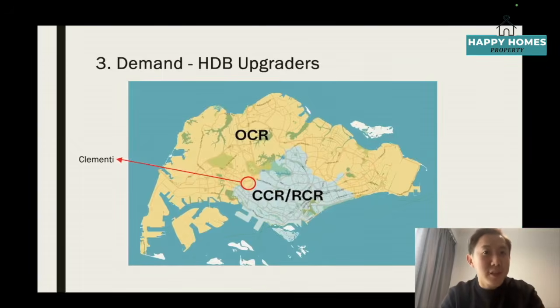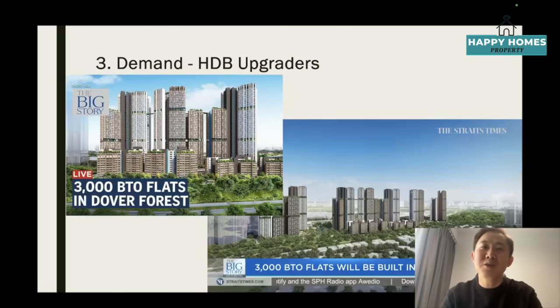Now, let's look at the potential demand in this area, which I think would be quite the contrary between the smaller 1 and 2 bedders versus the bigger 3 and 4 bedders. Clementi is located in the outside central region, or OCR for short, which traditionally attracts buyers staying nearby, which are predominantly HDB flats. Many of these flats are high-value HDBs in Clementi, Ghim Moh, and Queenstown. In time to come, 3,000 new BTO flats are slated to be built across 3 projects in Dover Forest, right next to Dover MRT. So you will naturally get to enjoy a very strong source of demand from these HDB upgraders when they are looking to exit down the road.